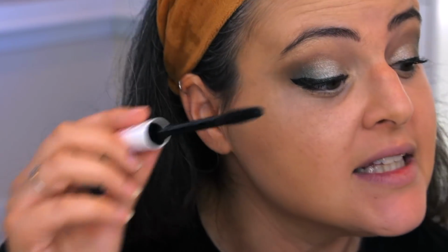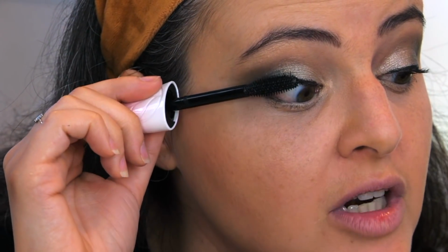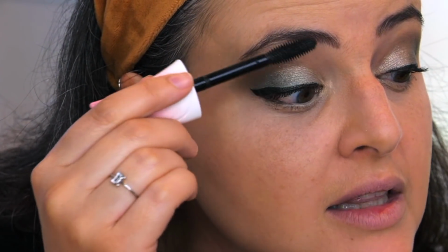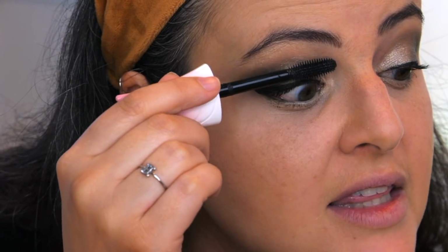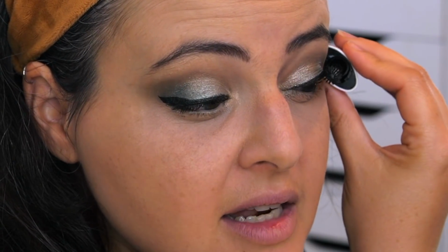It does blacken the lashes. It does give a little bit of length. We're gonna do coat number 3. Coat number 3 is actually giving me even more length, a little bit of volume, but I would say length is the strength here. But this is definitely not enough for me, which is kind of what I expected, but you know, it was worth a shot and I'm glad I tried it.